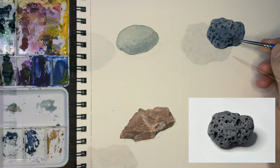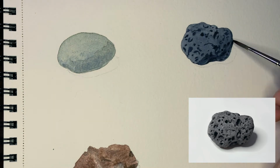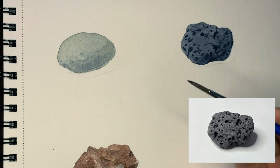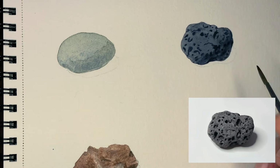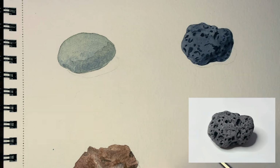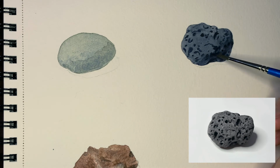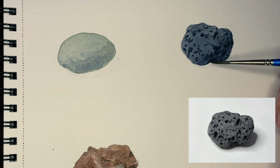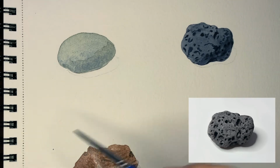So once again, I'm going to squint at my subject, squint at my rock, and then just try to copy some of these dark value areas that are happening. There seems to be a plane in the rock right about here that's kind of facing me, and so it's getting some of the light, and then right around here is where there's an edge, a soft edge, and then this part down here falls into shadow. It's a different plane, so I'm trying to maintain that.